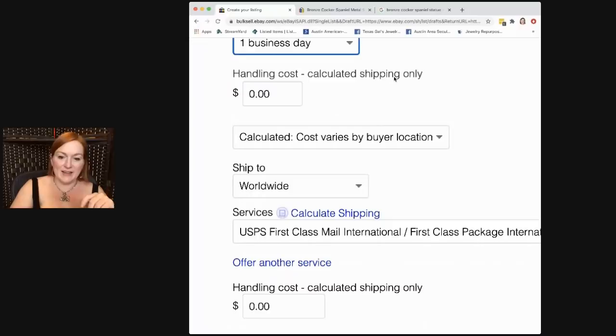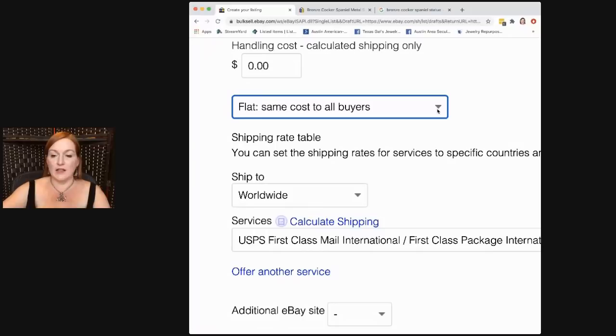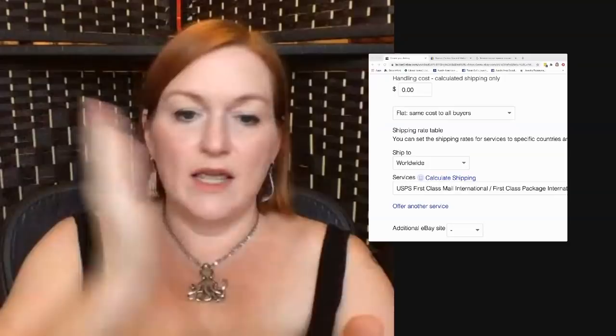So here's where you decide. You can do calculated or you can do flat. So let's say, okay, I'm going to ship this out, it's going to cost $8. I don't care if you're in Kentucky or Florida or Hawaii, I want $8 to ship this thing out. That's how I do it on Etsy.